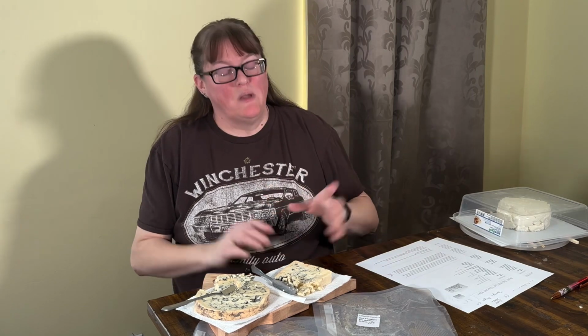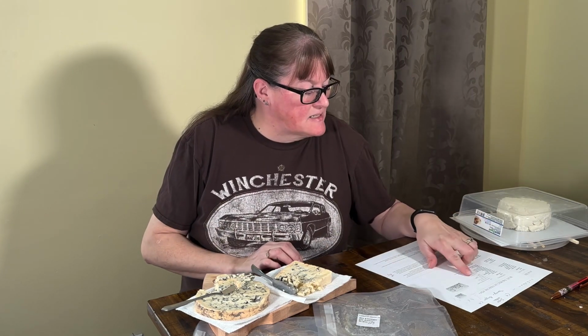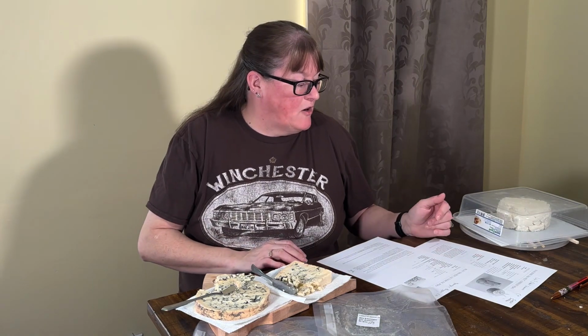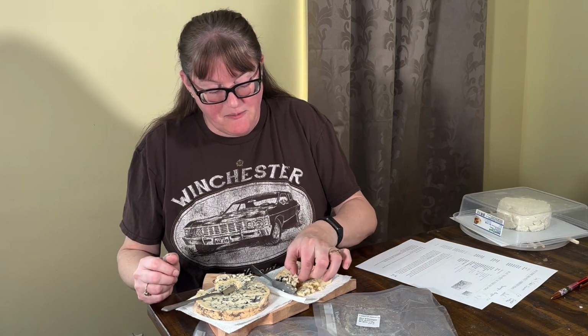Quick bit about Bleu d'Auvergne. It is younger, it is bigger, and it's much newer. So this was first made in the middle of the 19th century. That's what I mean by younger, but also this cheese is minimum of 4 weeks. Forme d'Ambert obviously goes up to 1 to 3 months. So let's have a try of the Bleu d'Auvergne.